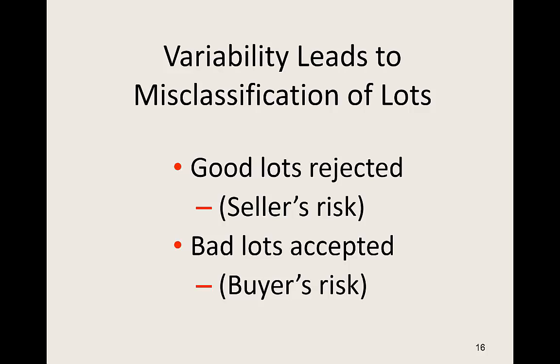I call this the seller's risk because these lots are pulled from the supply chain at an unnecessary expense to the seller. The second type of mistake is a bad lot being accepted by the sampling program. You'll have lots that are truly bad, they truly have concentrations above the maximum level, but when you take a sample from them, the sample value will be below the regulatory limit, and so you'll accept this lot and it will go on down the supply chain.